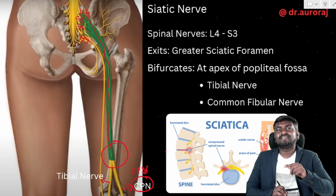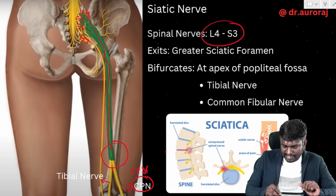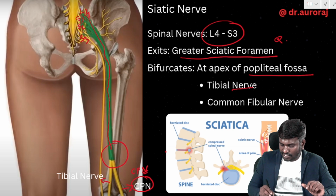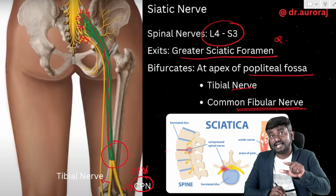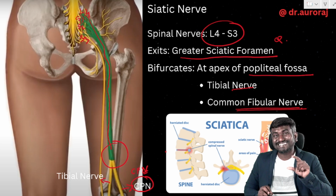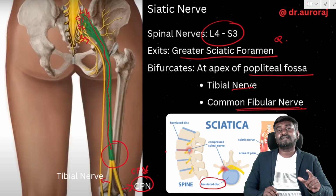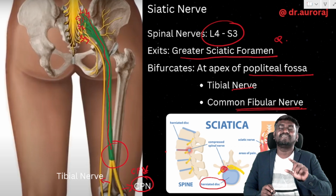Great. Now let's revise the content. Sciatic nerve spinal roots are L4 to S3. It exits via the greater sciatic foramen. It's a question to remember. It bifurcates at the popliteal fossa into the tibial nerve and the common fibular nerve. Remember, patients suffering from sciatica have severe pain in the leg regions. It is due to injury to the sciatic nerve, or it could also be because of a herniated disc in this region. So this is about sciatica and the sciatic nerve.